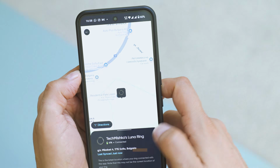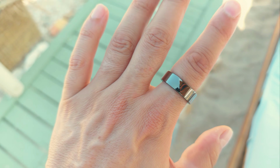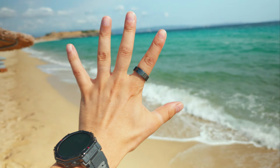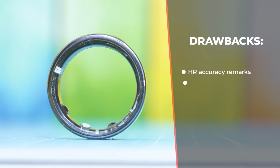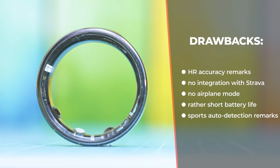Which reminds me that it is a good moment to talk about drawbacks. HR accuracy during workouts is questionable, there is no dedicated airplane mode, and battery life is only slightly improved compared to Generation 1 and not as good as what Ringconn or Oura provide at the moment. If I've missed something, feel free to add it in the comments below, and I'd love to hear your experience.